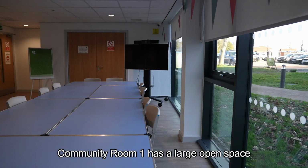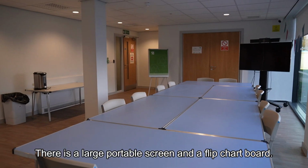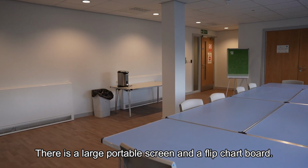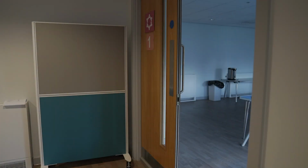Community Room 1 has a large open space with table and chairs. There is a large portable screen and a flip chart board. There are also roll down blinds on the windows.